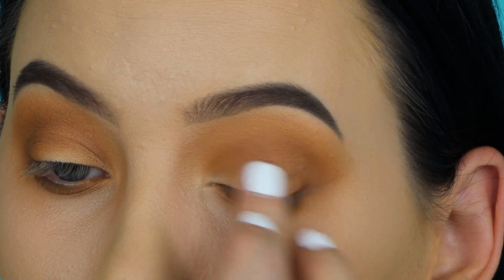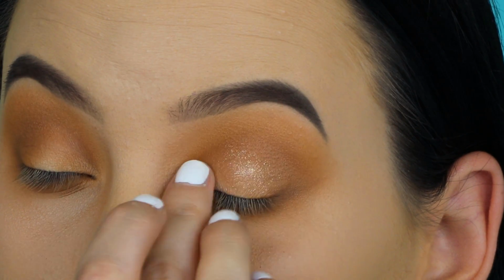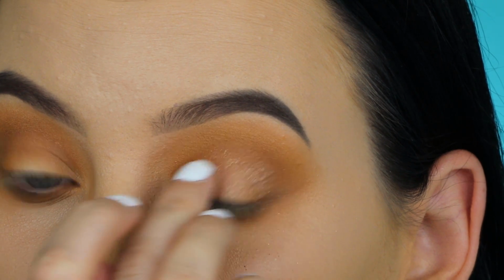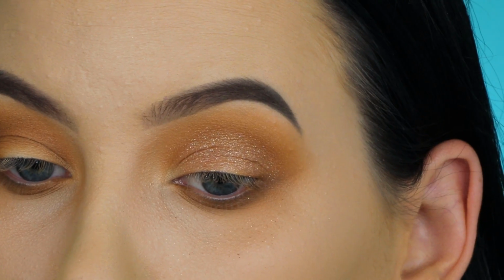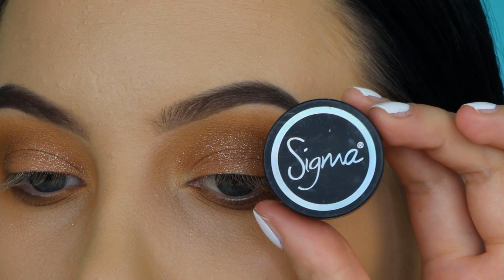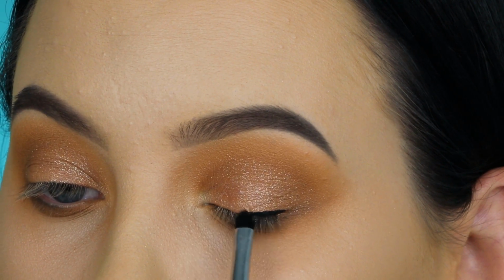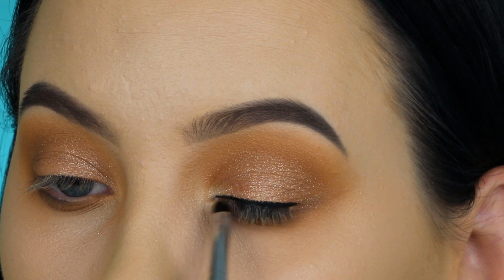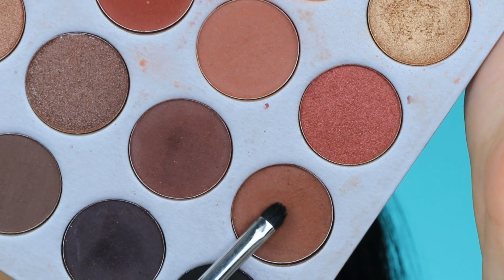Then I'm taking this Chrome Crystal from Natasha Denona, and I think I've mentioned this in my favorites video. This is just such an amazing product. I use it every day off camera just because it's amazing. If you ever see Natasha Denona in a store, check these out, swatch them on your arm and look how gorgeous these are. I feel like my camera doesn't even do justice to how gorgeous these glitters are, but when the sun hits your eye, it just looks amazing.